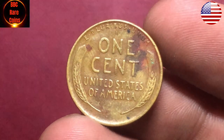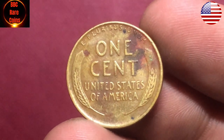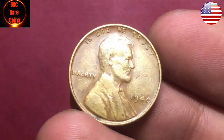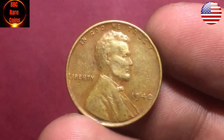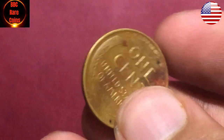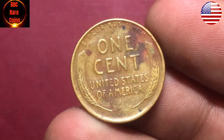Bottom line, the 1940 wheat penny might look ordinary, but a few special examples are anything but. With pristine condition, rare errors, and collector demand, it's no wonder some of these coins have sold for over $67,000. So go check your change, look through those old coin rolls, and maybe, just maybe, you'll be the next lucky collector to cash in big.